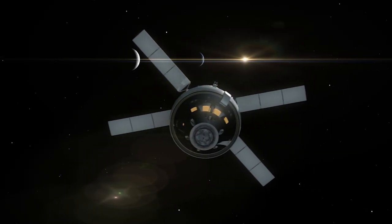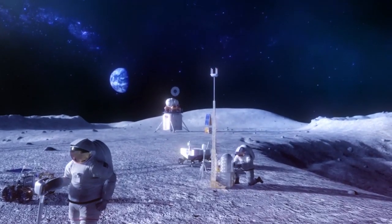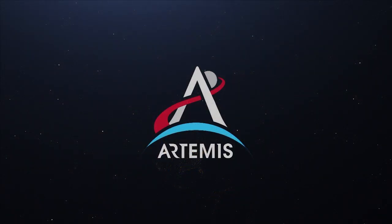Future NASA missions, like the ones that will return American astronauts to the moon in a few short years, are part of NASA's Artemis program. Here's a look at the progress on hardware being made at NASA's centers and contractor locations all across the country.